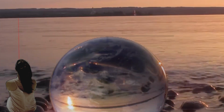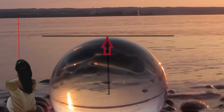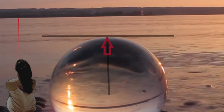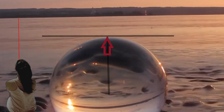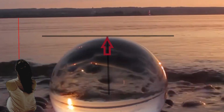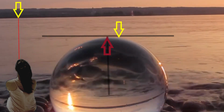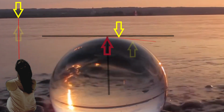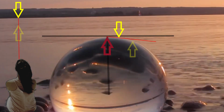Emma is looking for the beach on the other side of the horizon. Her location is here. The beach is 8 miles or 12.9 kilometers away, allowing for Emma's eye height above the water, 1.5 meters, 5 feet. The geometric horizon will be 2.72 miles away or 4.37 kilometers. The beach is hidden by the horizon by 5.67 meters, over 18 feet at this distance.